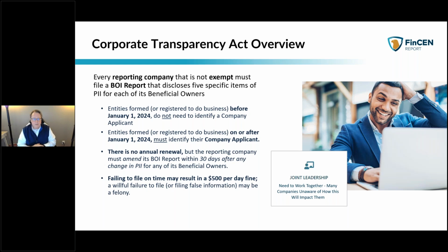If you have a company that was formed before January 1, 2024, that entity will not need to identify its company applicant when it files its report. Entities formed on or after January 1, 2024 will need to identify their company applicant, and we're going to talk later about what that is.